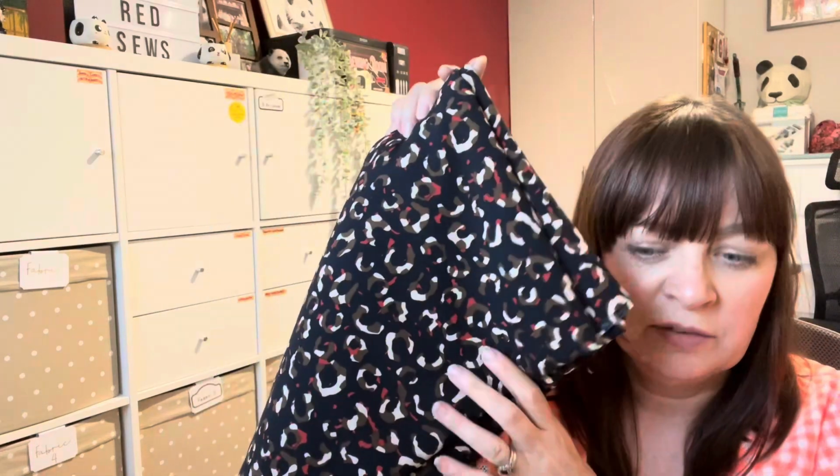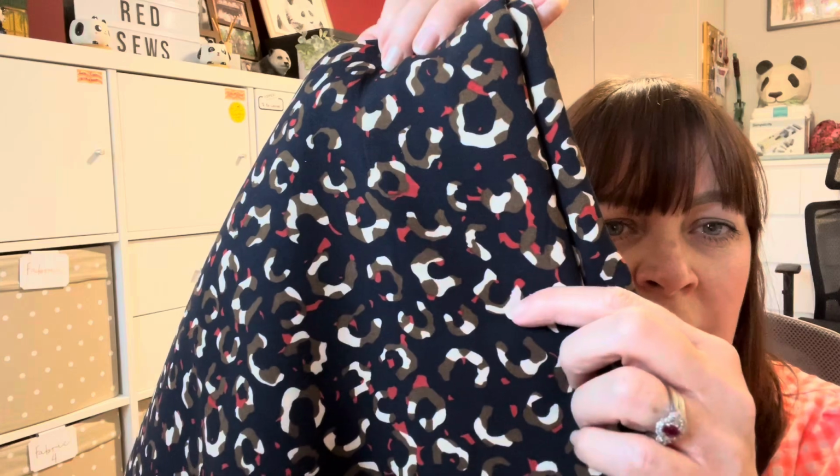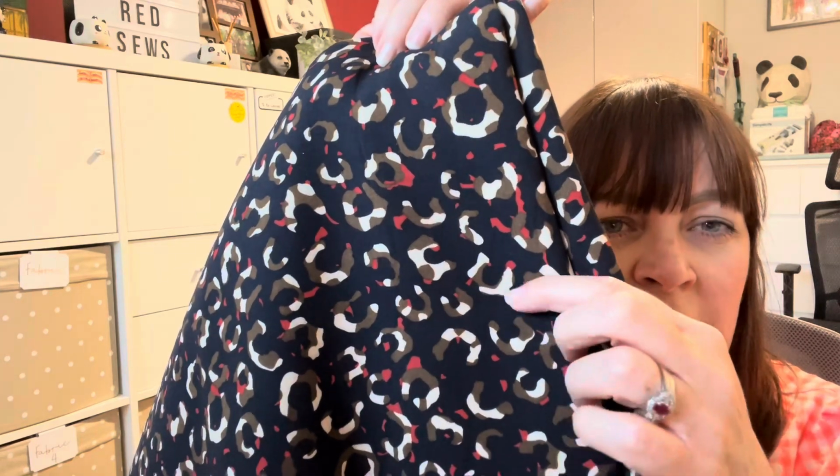Some of the fabrics probably weren't really my style, some children's bits and pieces, and a few craft cottons and things like that. But I did spot a viscose fabric that I thought was really nice, and it's this. So I thought I'd just share that with you. This actually falls into my colour palette because it's got a nice black background, and then these other 3 colours are all in my colour palette, so I thought that was nice.